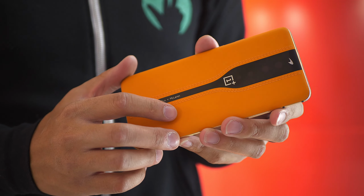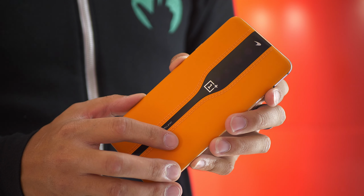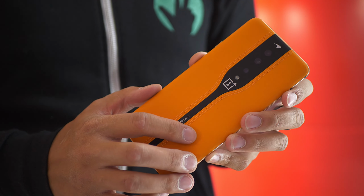But yeah, as far as a concept phone is concerned, this is one of the first ones I feel like that we've seen, because most of the time mobile phones that are introduced at CES tend to come to market eventually, but the OnePlus Concept One does prove a few things.